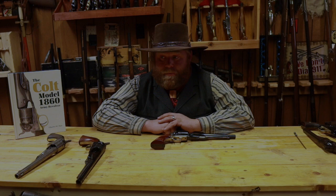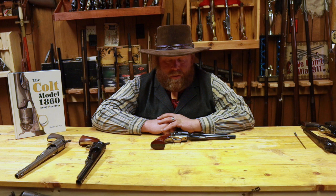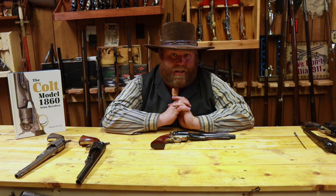Now came the big sell. February 1st of 1861, the state of Texas seceded from the Union. On February 24th, a man named Ben McCulloch wrote a letter to Colt requesting arms to protect the frontier. Now, many times we've heard that he promised Colt that if Colt would sell the state of Texas firearms, they would not be used against the Union forces. However, looking at what we have just discussed, I don't think this was necessary, if it ever even happened.